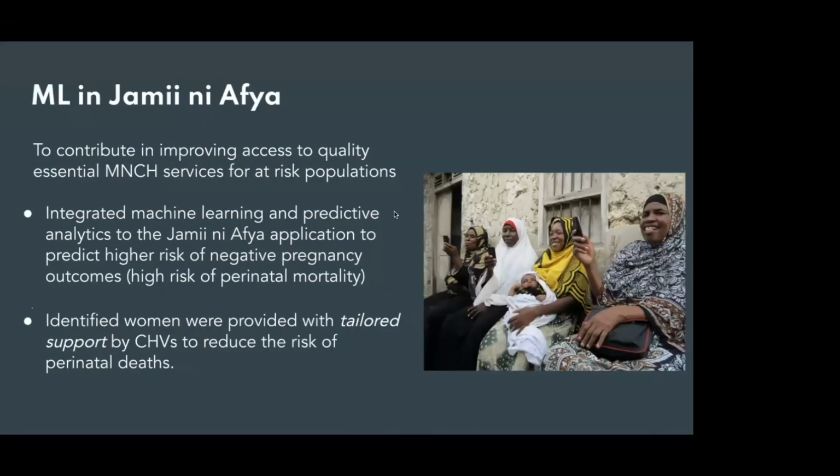So, machine learning in Jamii ni Afya. We wanted to incorporate machine learning into the program, meaning we wanted to integrate the model with the app in order to accomplish the following. We wanted to contribute to improving access to quality essential MNCH, maternal, newborn, and child health services for populations at risk.